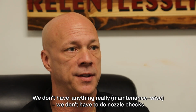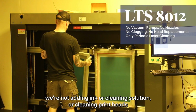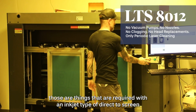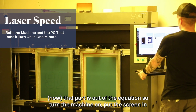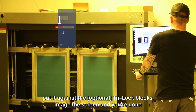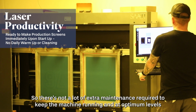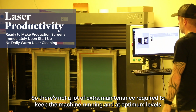We don't have to do nozzle checks, adding ink, cleaning solution, cleaning print heads. Those are things that are required with an inkjet type of direct-to-screen. So that part is out of the equation. So turn the machine on, you put the screen in, put it against the tri-lock blocks, image the screen, and you're done. So there's not a lot of extra maintenance required to keep the machine running and at optimum levels.